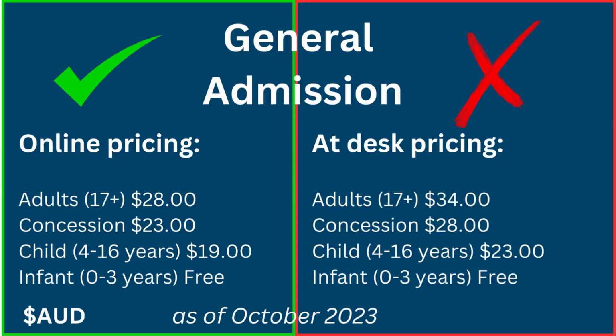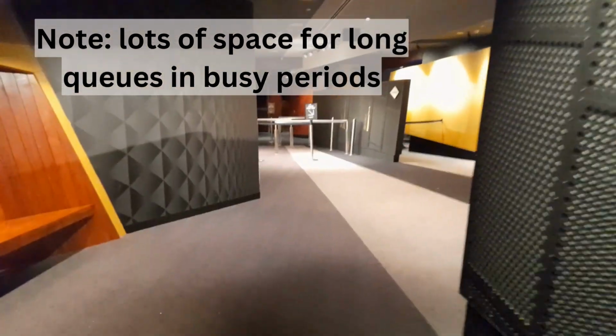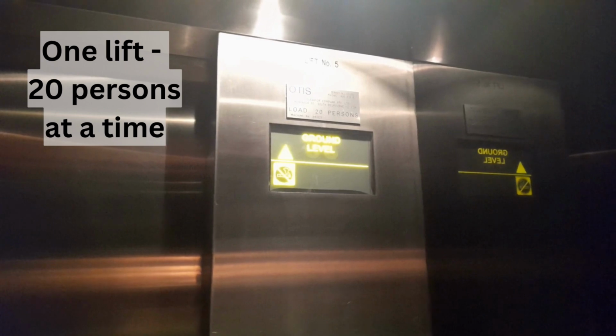It's cheaper to book online. General admission for one adult would have been $34 Australian at the desk, or it was $28 Australian online.